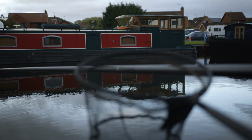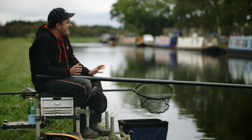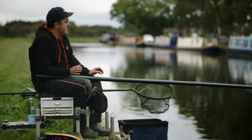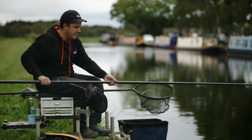So I think a really important thing to consider on venues like this, clear venues, is disturbance. And that works in 2 ways. As I've said, you really don't want a lot. Oh, that's a little bite. Oh, that's another roach. You really don't want a lot happening on the bank around you.